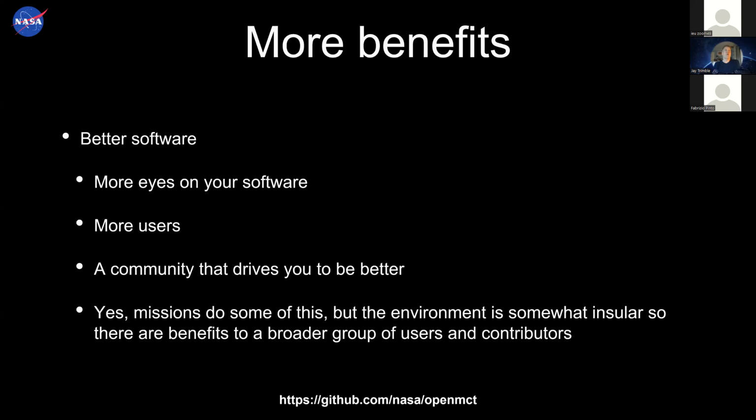So more eyes on the software, more users. And I think it's really important to note that before that, the community of users was the mission community, right? And of course, any users drive you to be better, but the mission community internal is a pretty small community, it numbered in the hundreds. And through open source, we've got eyes, users, and feedback that we just never could get if we stayed internal only.